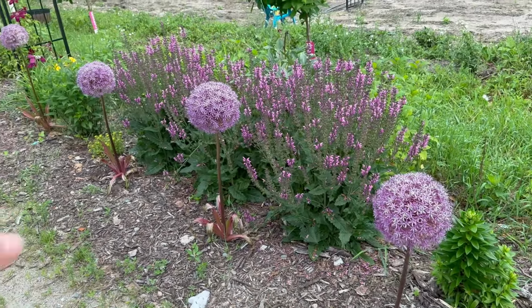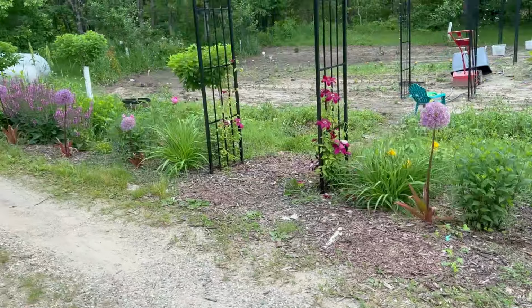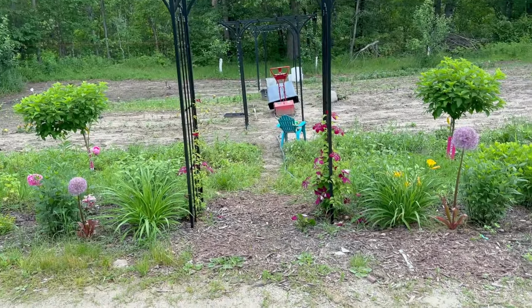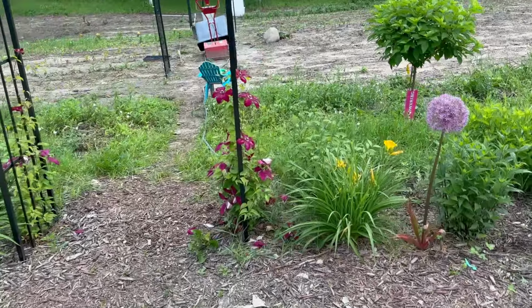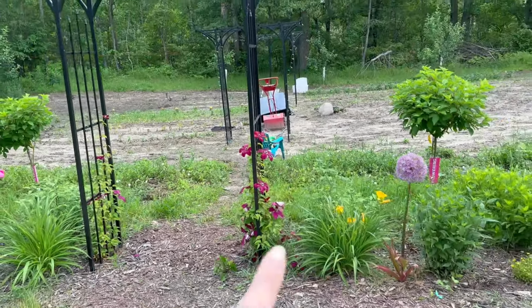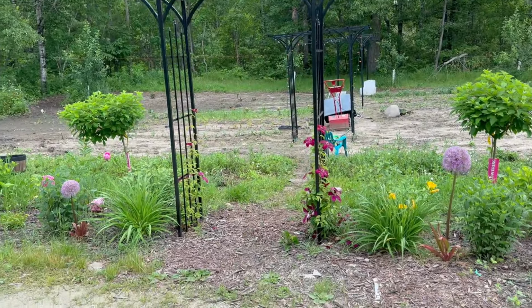Now I have, again, here's my pathway down my cut flower garden with 4 arbors. I have some clematis climbing. This is a 2nd year clematis. I think eventually it gets like 10 to 14 feet tall, so it should hopefully climb all the way up.